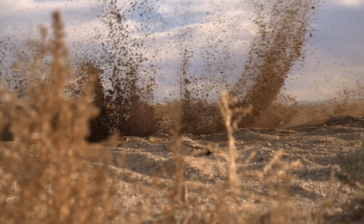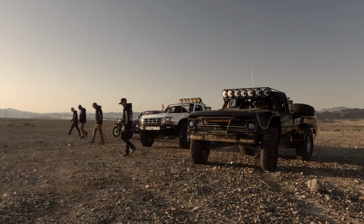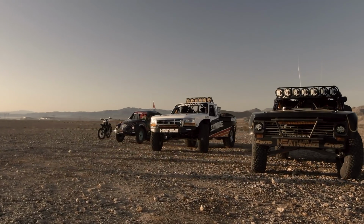The Mint 400 is kind of a gnarly one. I grew up as a kid hearing stories from my dad about racing the Mint 400 in a 10 car back in the 80s. It was always this out of reach thing, because it's the big leagues. These are the big races, these are the big dogs.